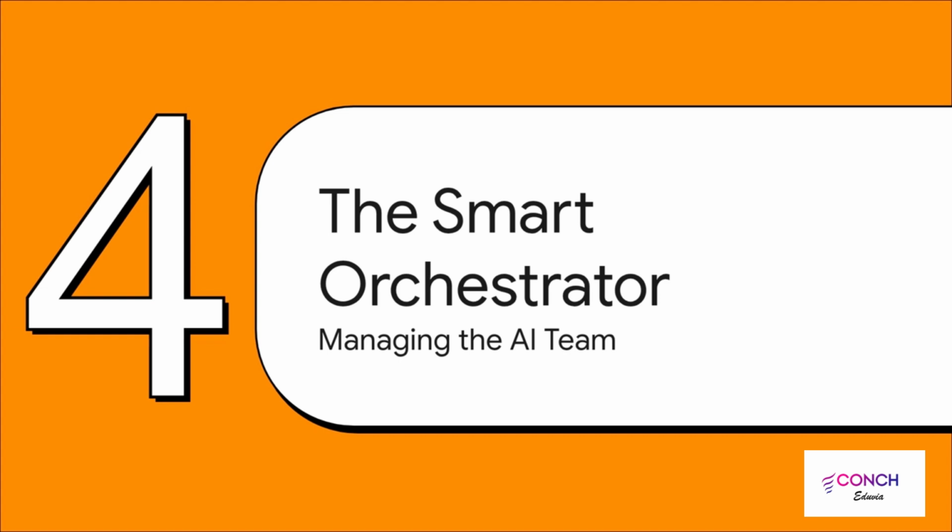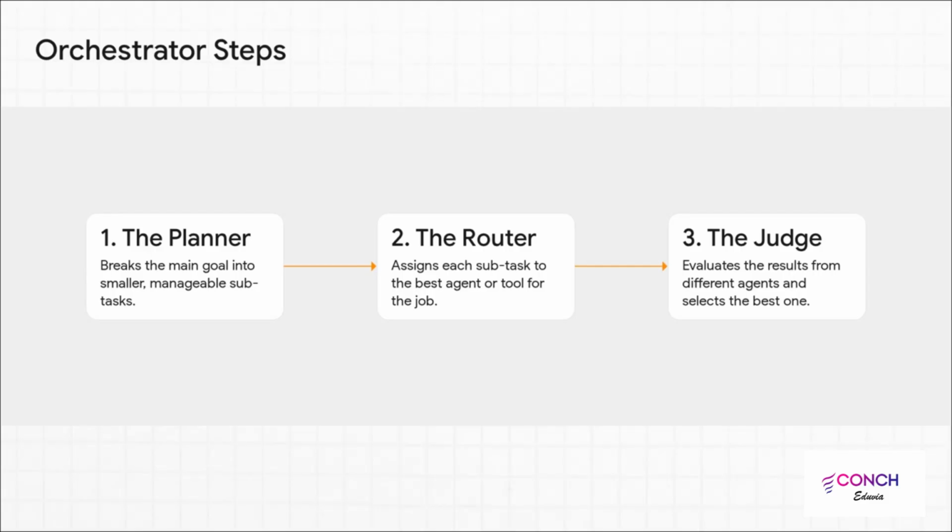Well, you need a good manager, right? You need a smart orchestrator to direct the whole show. And this orchestrator has a pretty clear management style. First, a planner agent acts like a project lead, breaking the big goal down into smaller tasks. Then, a router agent is like the dispatcher, sending each task to the best specialist for the job. And finally, a judge agent acts as quality control, looking at all the work and picking the best result.